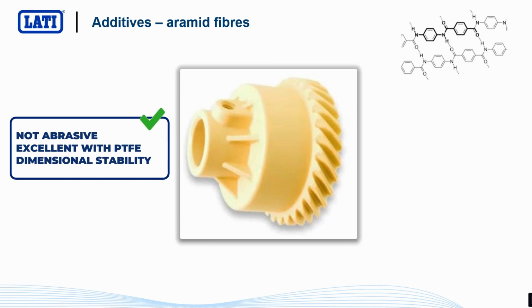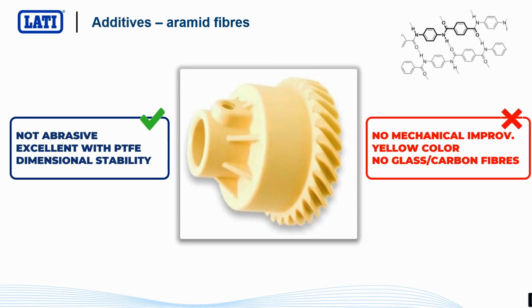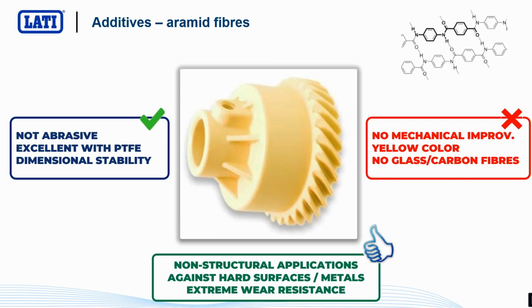So they are used by themselves. We do not use them with abrasive particles like glass or carbon fibers, of course, because it would be nonsense to use an abrasive substance like glass with a typical non-abrasive self-lubricant like PTFE. So we use aramid fibers and PTFE by themselves. Where do we use it? In non-structural wear-resistant applications, like bushings for robotics, in the military industry. You can use it wherever you have a part that must resist continuous sliding, but no structural performance, because this kind of Kevlar is dust, so it's not providing any kind of mechanical stiffness.